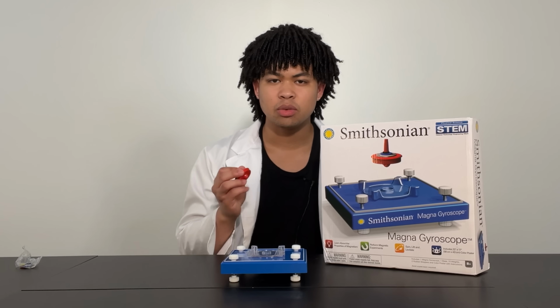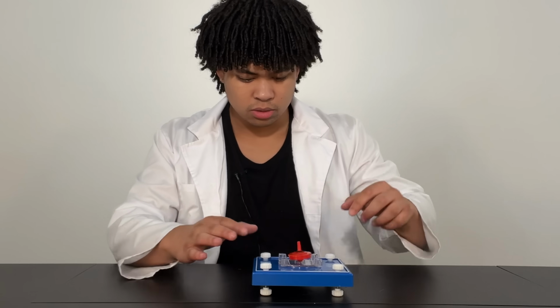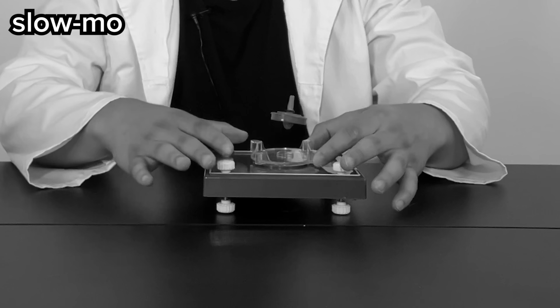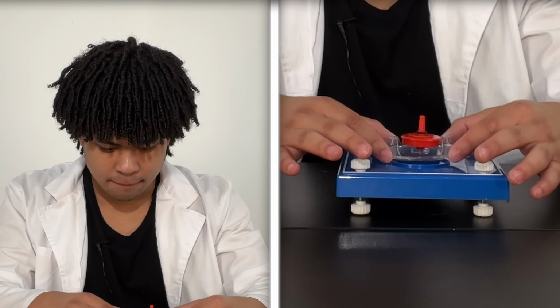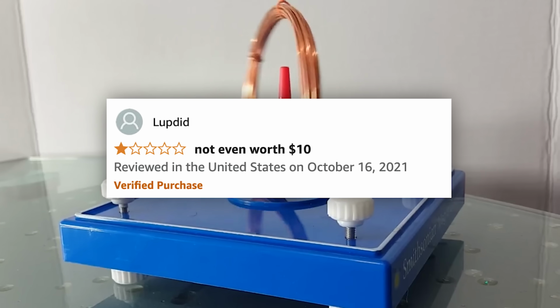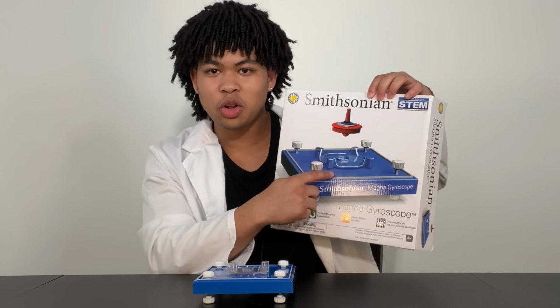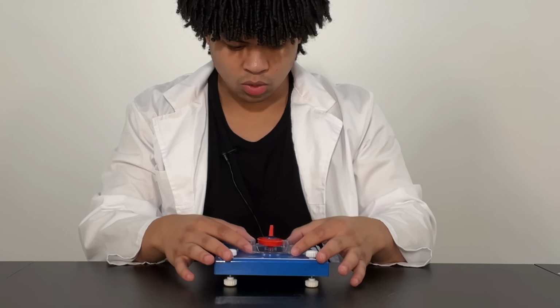Our last gadget for level 70 is our levitating top. I want to see a levitating top, honestly. Oh, first try? Okay, that was pretty easy. This product has so many 1-star reviews and I'm starting to see why. Getting this to levitate is not easy. I just want it to look like this picture. To stay centered, but it keeps moving around. I don't get it. Ooh, good spin.